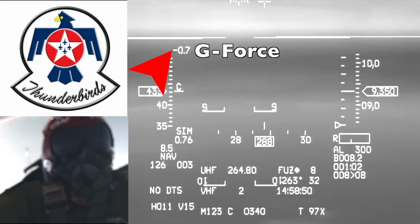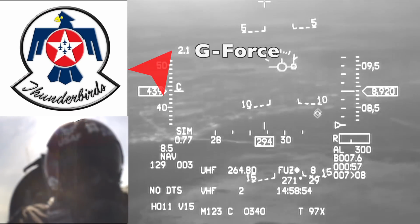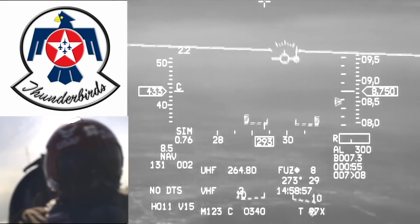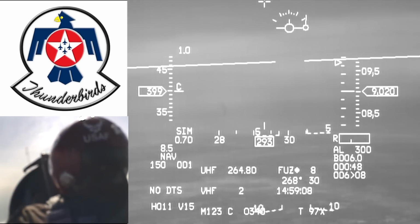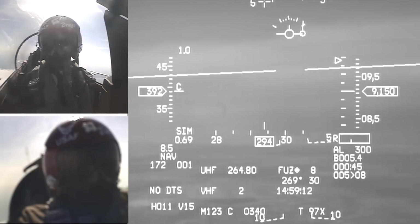All right, we're going to roll on out. Wow. What do you think? That was amazing. You like that? Yeah, I did. So, if you liked that, I say we do the inverted to inverted pass. What do you say? I like it. Let's do it.